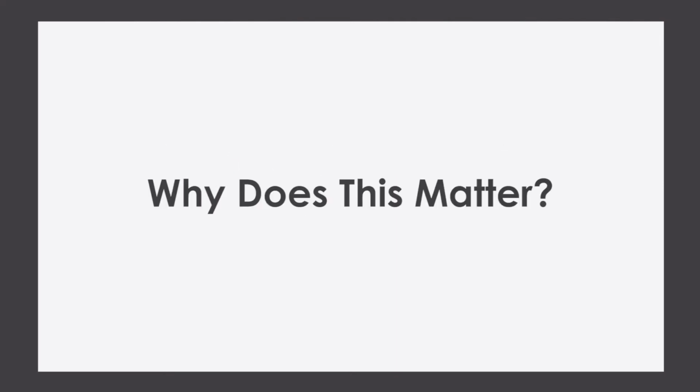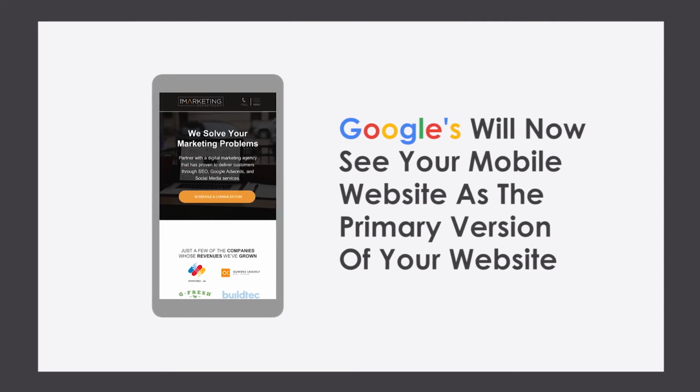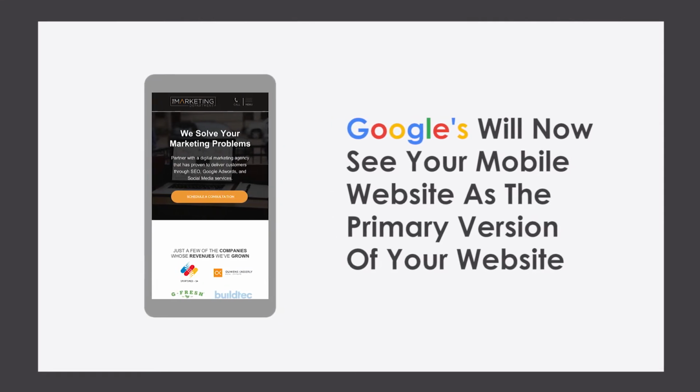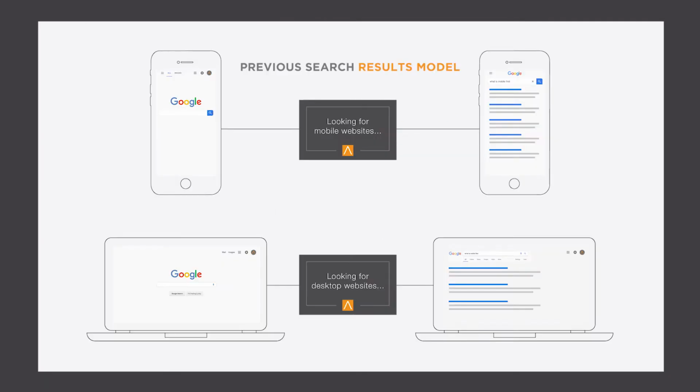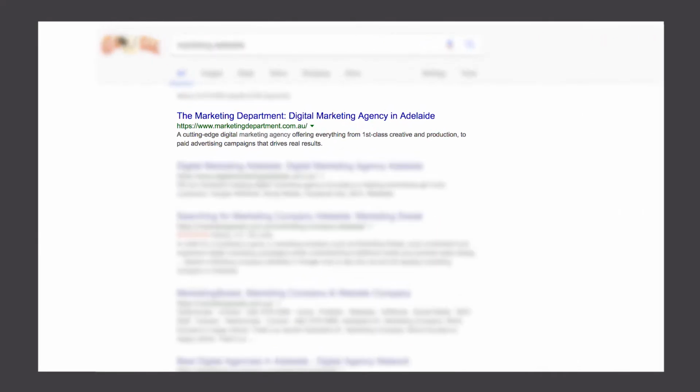Why does this matter? Well, it means Google will now see your mobile website as the primary version of your site. Prior to this update, Google ran 2 indexes side by side, both a mobile and a desktop version. But now, they'll be using your mobile site as the first version they look at when considering where to rank your website in their search results. If Google is taking mobile usability this seriously, then you should too.